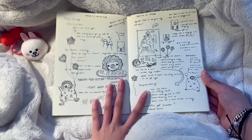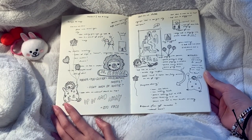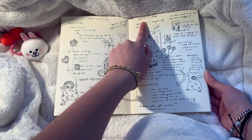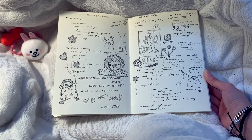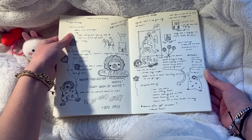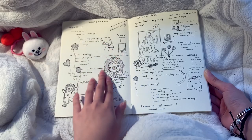So the clown project starts here, and it was actually really difficult to do this project because I was really lost with the prompt for a long time. Ironically, the prompt was lost but not alone. I had a lot of different ideas. It says single 2D image, lost but not alone, forest with animal eyes, city. So this is just me brainstorming different ideas.